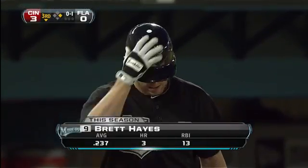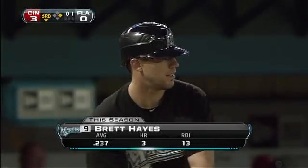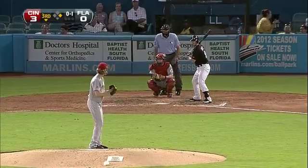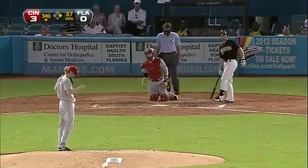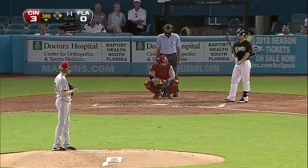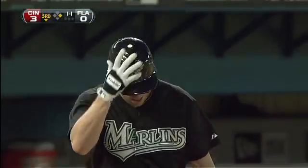Brett Hayes takes a breaking ball for a strike. Brian Peterson hit by a pitch. He's at first. The Marlins try to put a dent in Bronson Arroyo's night. Arroyo's been sharp. An infield single, erased by a double play ball. And he's a guy that will sink it on you. He's a guy that you're not uncomfortable up there against. But as I said in the scouting report, he adds and subtracts, so he just keeps you off balance enough.